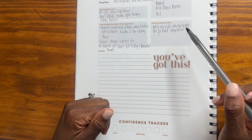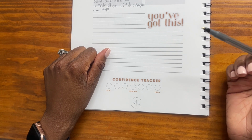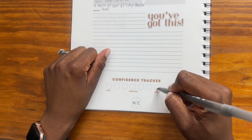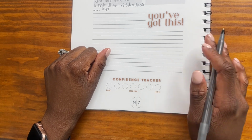And something that I put down at the bottom for you guys is the tracker. If you find that, hey, I don't really understand heparin, you can put low. If you feel like, look, I know all about heparin, you can circle high. It basically allows you to view your competency on these medications, these skills, and these procedures.